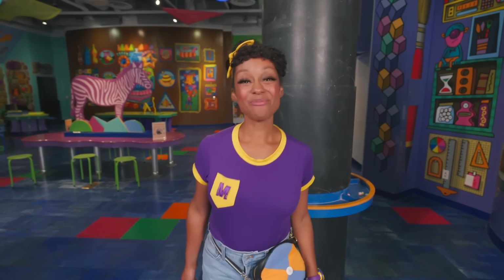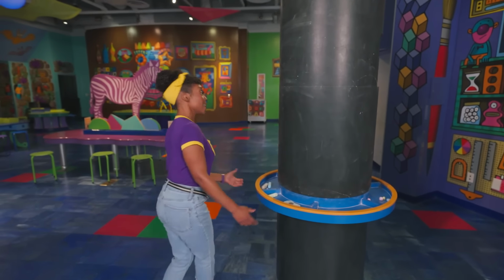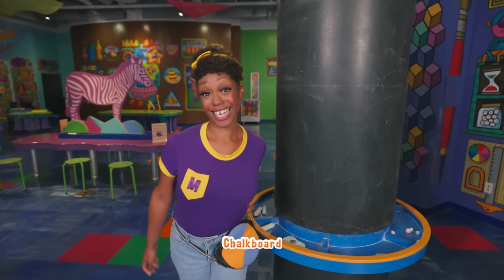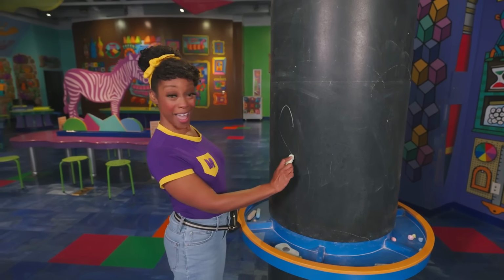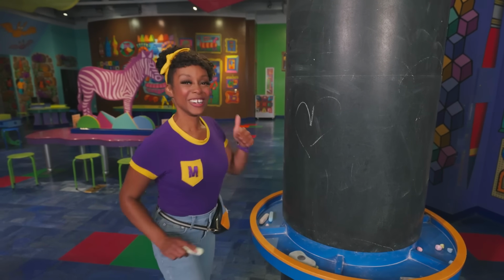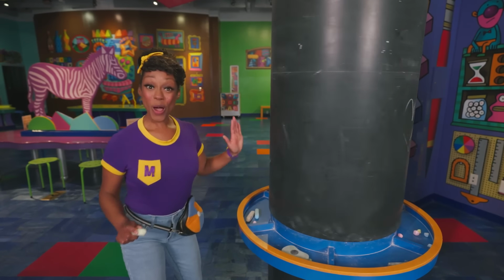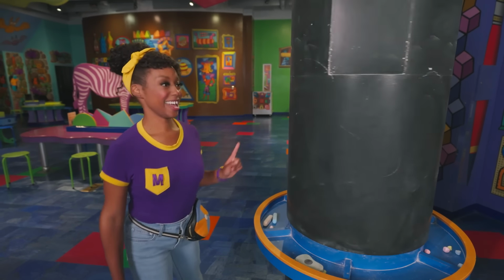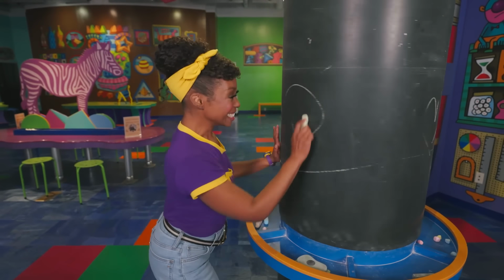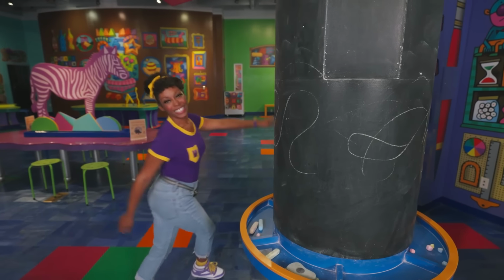Whoa! This place is so colorful. I bet they have lots of things to tinker around with here. What's this? It kind of looks like a chalkboard. Let's confirm. Yep, a chalkboard! Great job, scientist! And look! It rotates. That means it spins. Let's spin and draw. That was fun. Let's keep exploring.